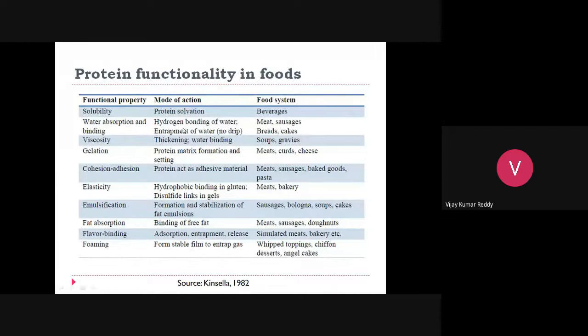Then we have another functional property of protein, that is water absorption and binding. Water absorption is the hydrogen binding of water, mainly for the entrapment of water within the structure. This property is used mainly during the preparation of different meat products, sausages, breads and cakes, because whatever the end product quality or texture requires, it needs water binding. So in that case, we need the water absorption property of the protein.